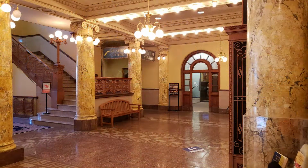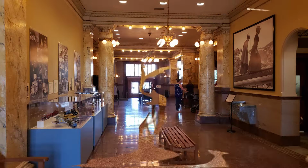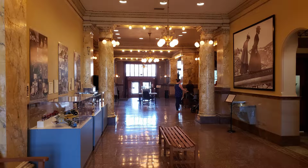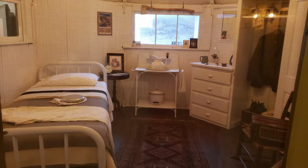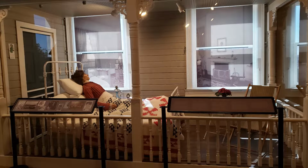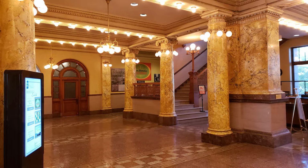Anyways, today we are currently at the Colorado Springs Pioneer Museum here in Colorado Springs, Colorado. This museum was originally serving as the El Paso County Courthouse from 1903 up until 1973. 1903 was when the building was built, and it became the Colorado Springs Pioneer Museum in 1979.